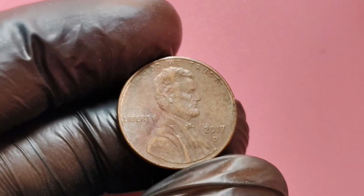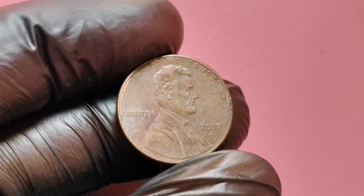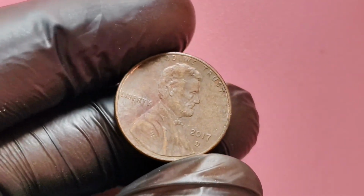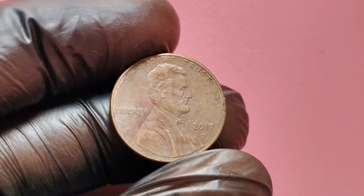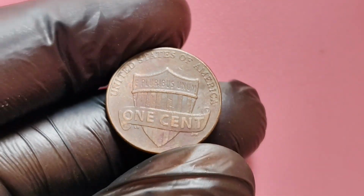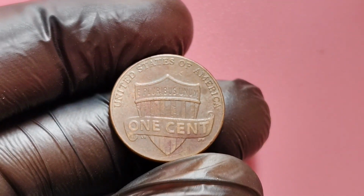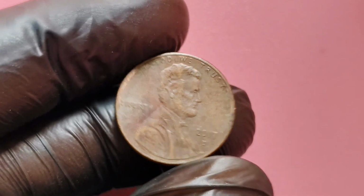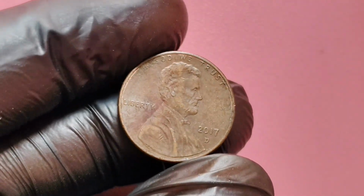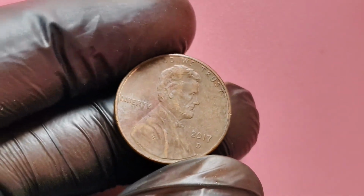We're diving into a coin that's been sparking interest among collectors and enthusiasts alike, the 2017 Lincoln penny. Yes, you heard that right. This relatively modern penny with a D mint mark could potentially be worth up to $1.7 million. Sounds unbelievable? Stay tuned to find out what makes this penny so special and how you might come across one that could change your financial future.